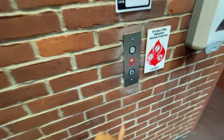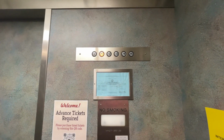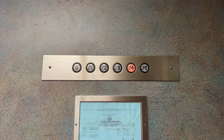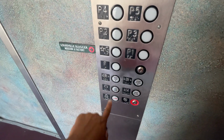These are, I think, the parking elevators at the Louisville Slugger Museum, Louisville, Kentucky. Let's go to P5. These are interesting because you can actually see out the window there. But all you see is hoist. What these are, Delaware, DC, I don't know about Delaware, but maybe DC elevators.